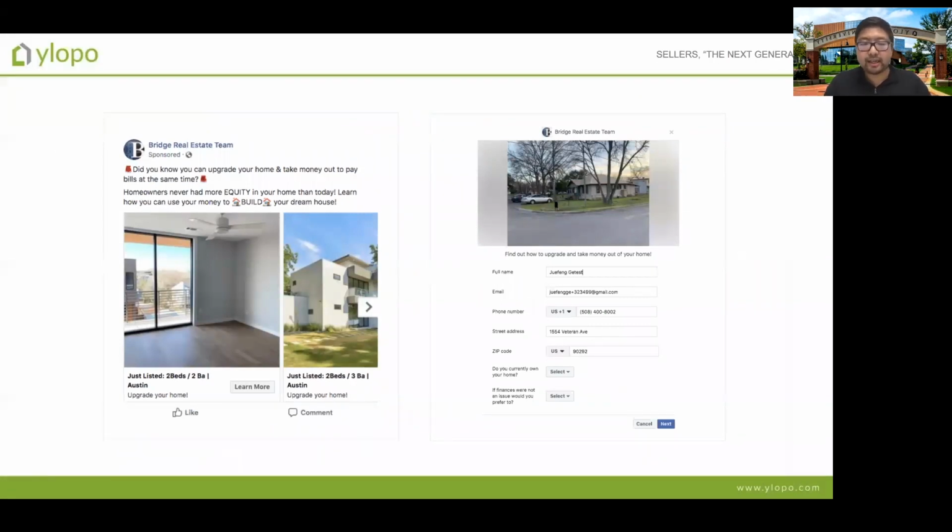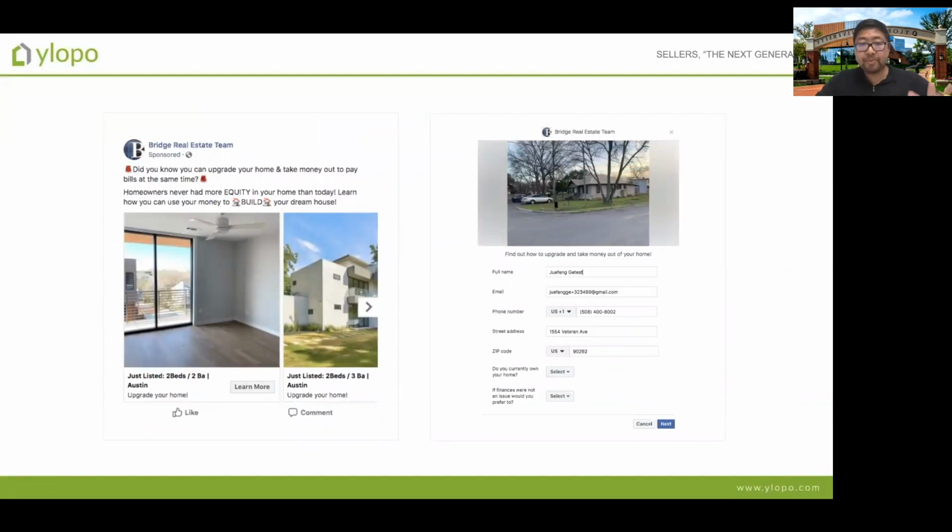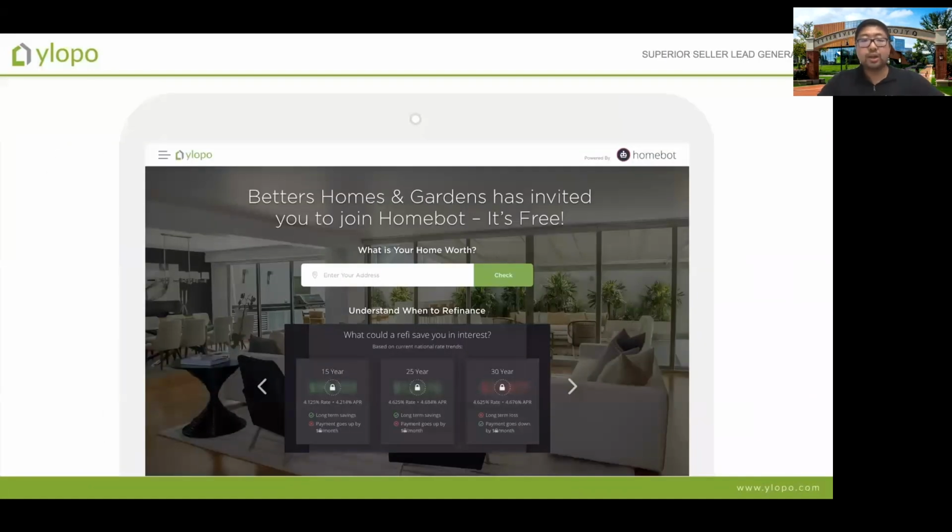Same thing on the Facebook side. We're able to generate an ad, target homeowners, show them a combination of active homes that they can upgrade or downgrade into, or homes that just sold that recently impact their home price. For either AdWords or for social, when a consumer goes into your seller experience, they're going to immediately be greeted by, obviously, what's your home worth, typing your address, but it's going to show them a rotation of all of the reasons and reporting they're going to get once they actually provide what's their home worth, right?